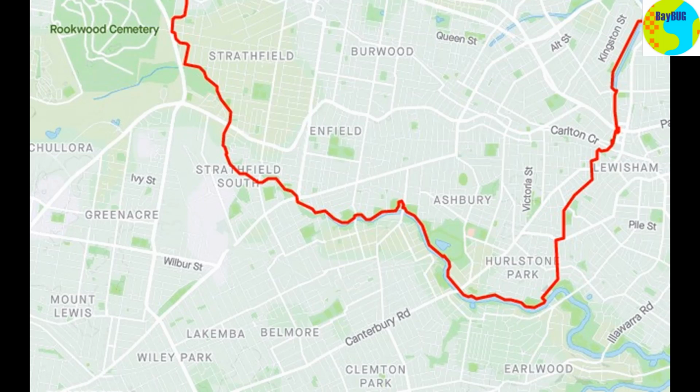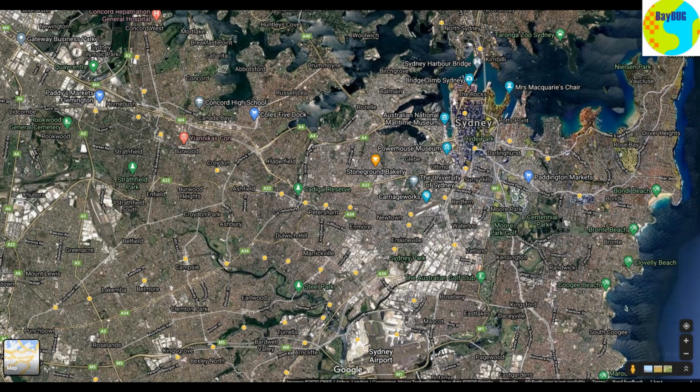This video covers riding on the Cooks River Cycleway from Hurlstone Park to Rookwood Cemetery, or if you're coming up from down south, from Earlwood to Rookwood Cemetery. This is about a 10 kilometre section of the path, and we're only going to go in one direction because it's pretty straightforward. You should be able to turn around and do it in reverse without another video.